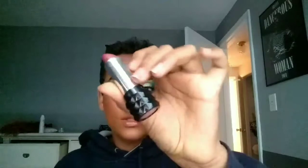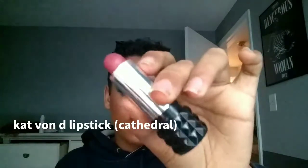But this one is the Kat Von D. I took the cap off, but it looks like this. This one's the Kat Von D, it looks really pink on camera, but it's not that pink, lipstick in the shade Cathedral. This is such a pretty nude, when I tell you, it's so pretty, and especially for my skin tone, oof. Okay, that one's great.